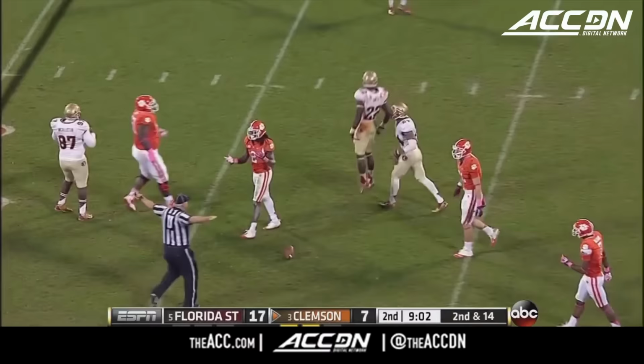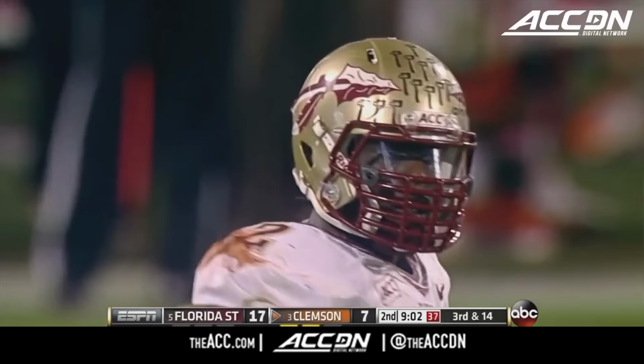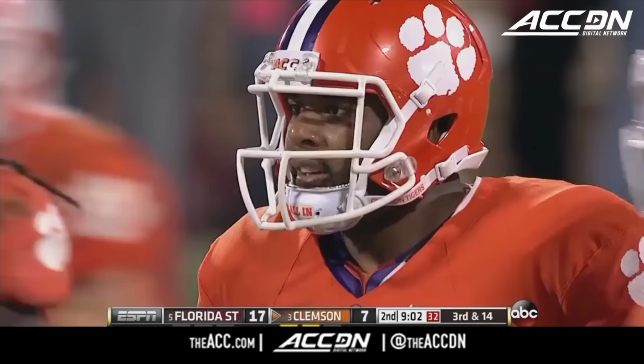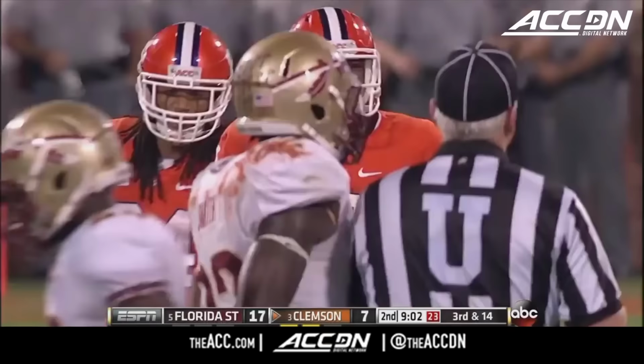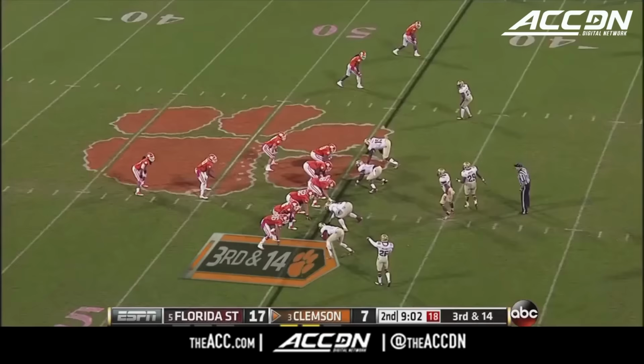Telvin Smith, the defender there, big number 22. 32 tackles on the season. Tajh has to be careful, even when he has time, because he's been hurried tonight. He starts to get off rhythm, and his footwork gets messed up because he's hurrying even when he has time. I think Florida State's confusing him, and they're doing a good job of pressuring him.